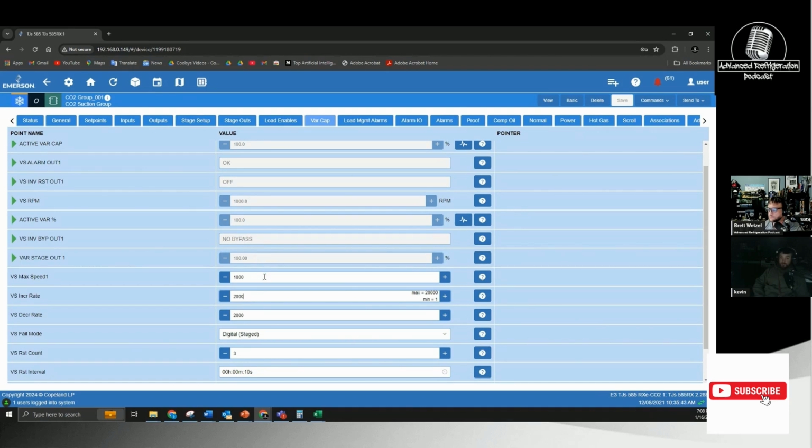For the simple reason that if somebody overrides the AO to a lower number than that, and say you're operating a compressor at 20 hertz or 10 hertz, you could destroy it. So your minimum speed should always be in the drive. So that 1800 number, if you put 900 there, nothing would affect it because it's not actually telling the drive to go 900 RPMs.